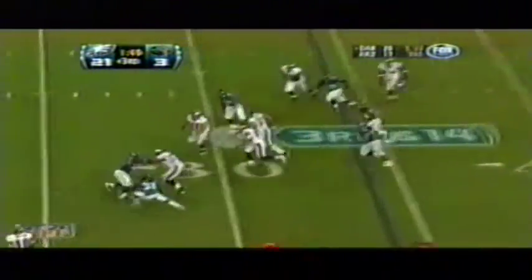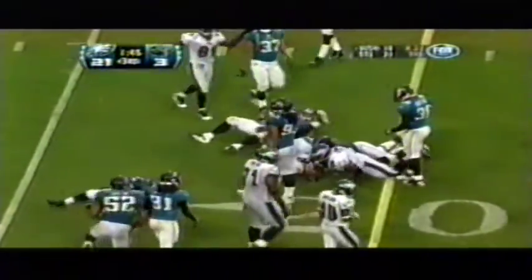He beats one. That's Celek. Celek has some room. He takes a shot, but spins for the first down. Courtney Greene came up and rocked him. But he says, yeah, how you like that? And he moves the chain.